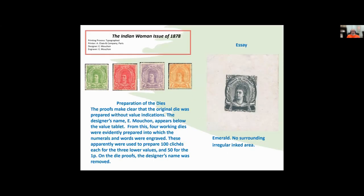The Indian Woman issue of 1878, there's actually quite a bit of archival material available for this, some of which I've discovered relatively recently. On the right, of course, up above are the issued stamps. The essay on the right has the values left out. The color is in emerald, although it's also available in a black. And they've removed some surrounding irregularly inked areas that you'll see soon.